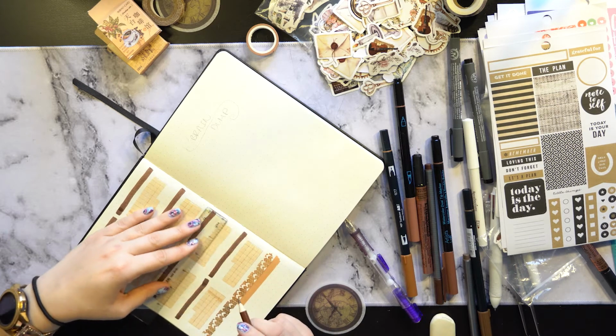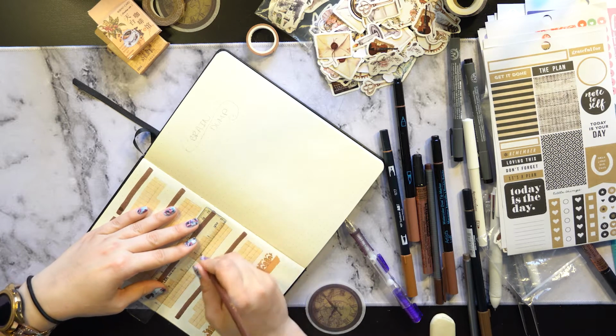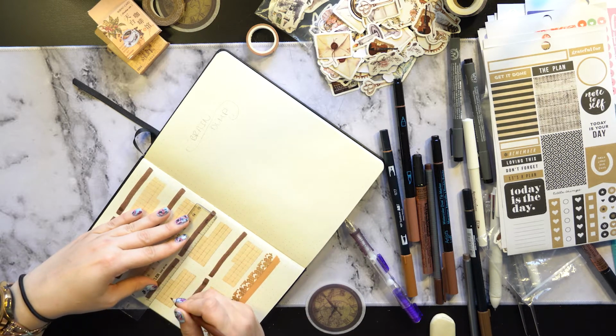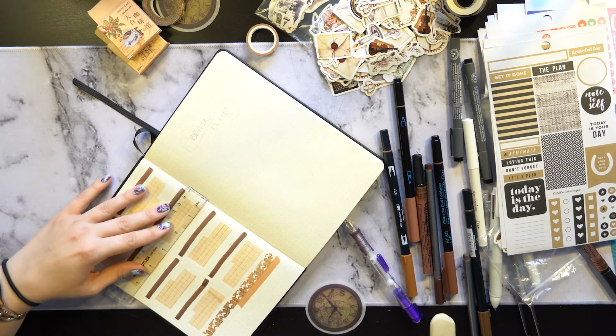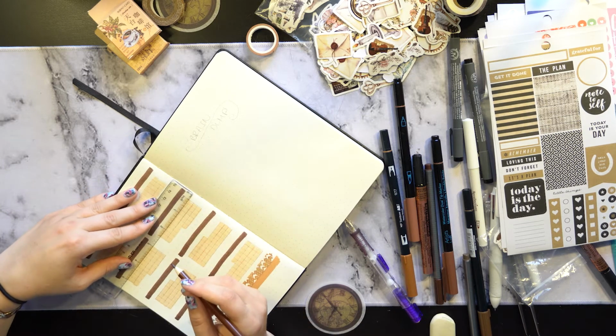So as I said, I'm filling in my habit tracker, the little squares and stuff, with a watercolor pencil, so it's not too harsh and there are still lines there. Hopefully that's a better explanation.